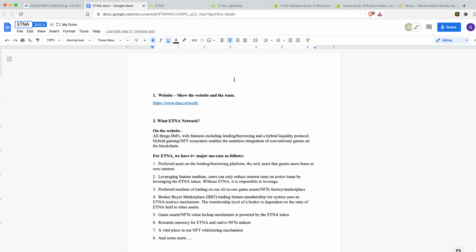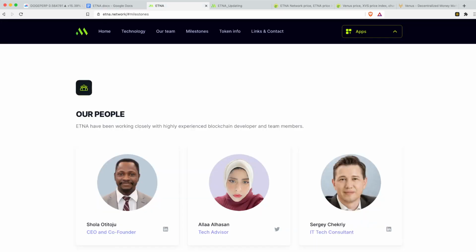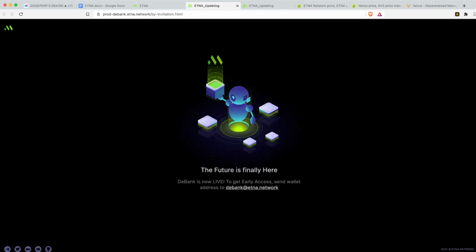Okay, so that is some of the most important key elements of the protocol. What's more interesting is that the D-Bank is actually launching, I think, today. So if you go to their website, etna.network, you go to apps and D-Bank, you'll be able to go in here. And let's see if it actually, yeah, so the future, it's finally here. DBank is now live. To get early access, send your wallet address to the email address here. So you can see, they're not saying that you should deposit money or anything. They're just saying to get whitelisted, perhaps you can send an email to this email address you're looking at. So if you're watching this video and you watch to the end, you could be one of the first people that got whitelisted early, because there's only a few hours to go.